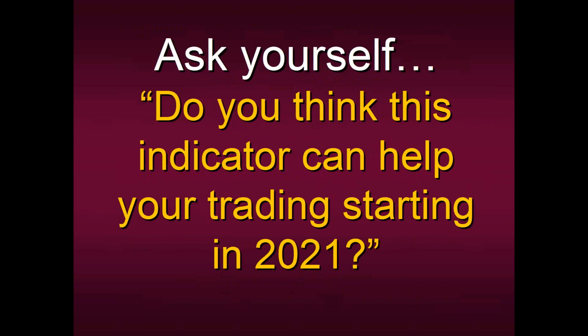Let's go a step further. What if we had given this presentation a year ago, at the end of 2019? And knowing what you know now, how highly probable this tool is, wouldn't you have liked to use this indicator and viewed how it could help you this past year? Don't you think it could have elevated your trading? Looking back just at a small sample of examples, okay? I think the answer is yes.